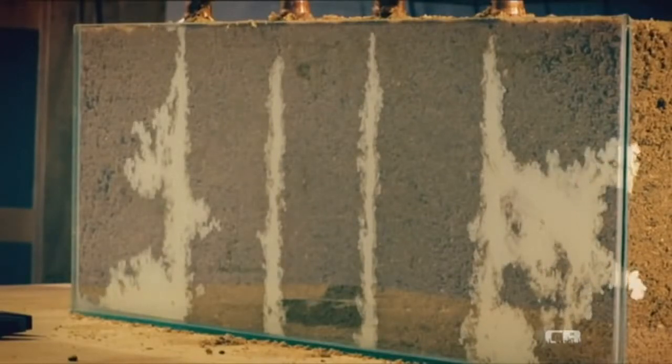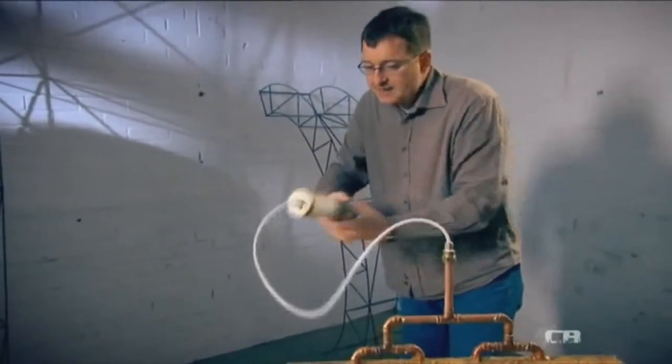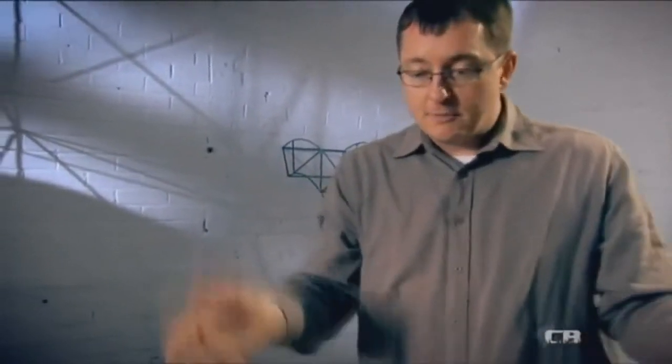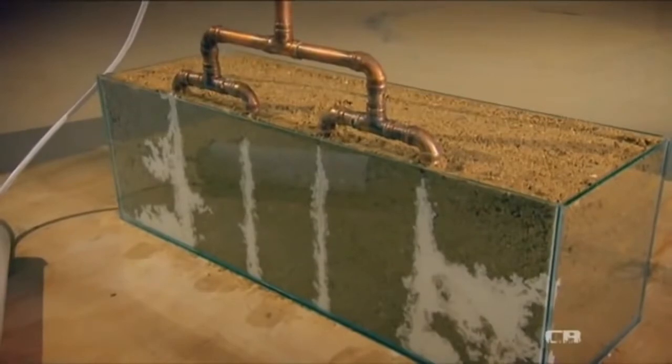And you can see in some areas it goes a long way, and in other areas it doesn't get through. That means that the soil is denser and less permeable there. But that's fine, because what you do is you drill more holes down into the areas here, and you squirt more grout in, and you keep going until you've got a continuous curtain underneath the dam. And there we are. So we have our impermeable dam on top of the riverbed, and we've created a concrete dam underneath the riverbed.